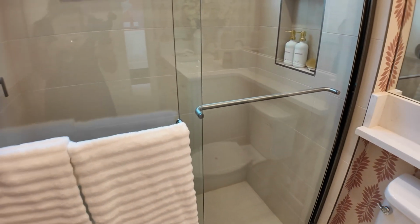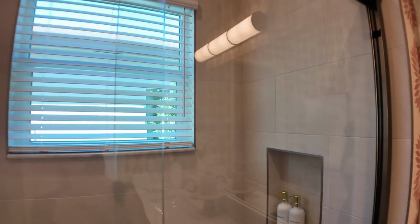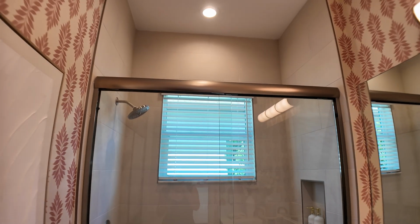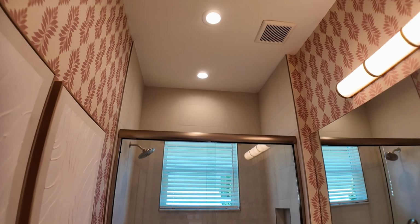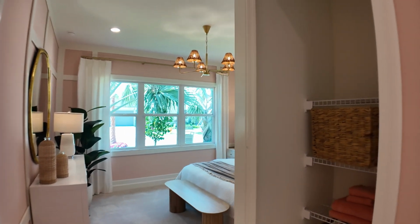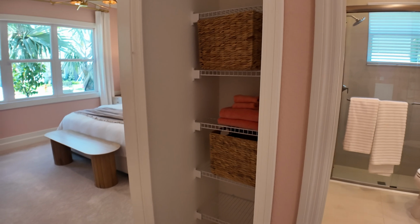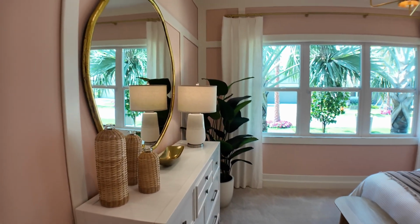And I like that they have these little built-in niche areas, and then of course you have this window here, so you have great natural lighting. And then you also have 3 built-in can lights or LED lights in this bathroom to just give lots of light. And then as we make our way around this way, you have a linen closet here. And of course, the doors are removed just because they want to make the space feel really open.